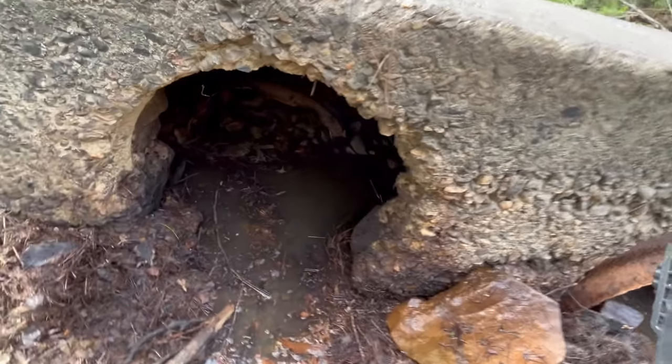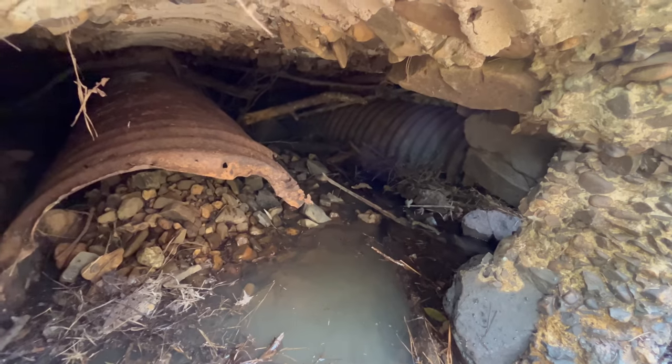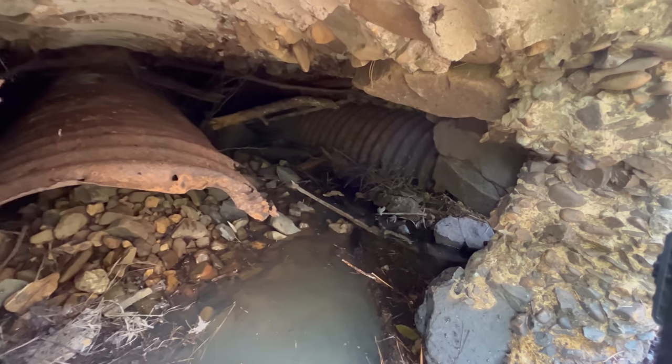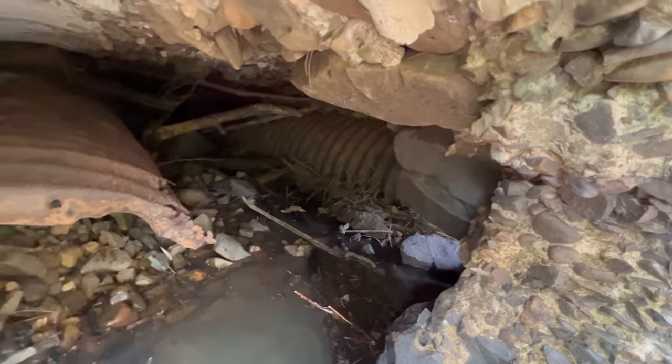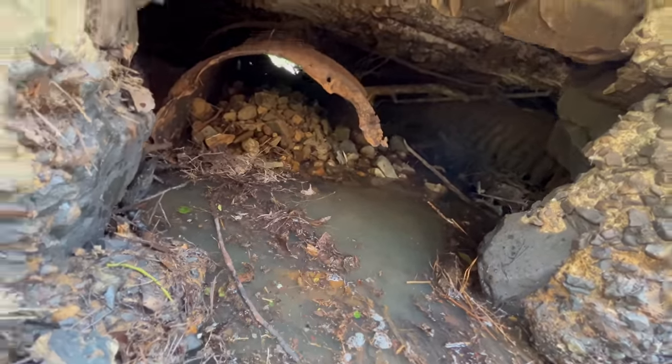This one is the weird one. The culvert's that far back, and then look at all this open space that's been washed away. Those limbs are farther back than you think. It's just washed all the way around the culvert because, you can see through it, but it's full of rock.